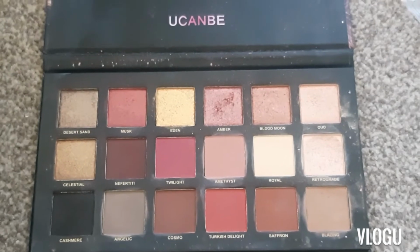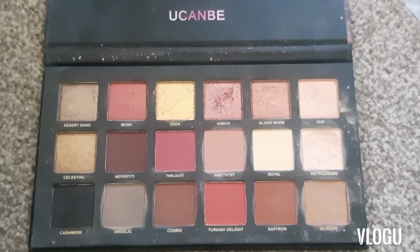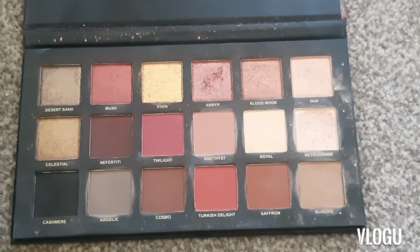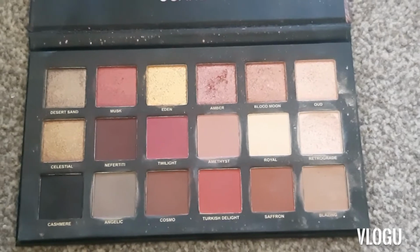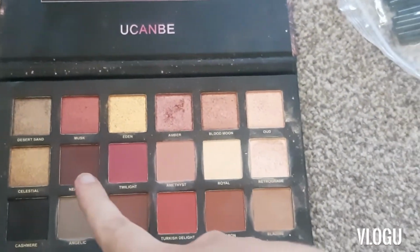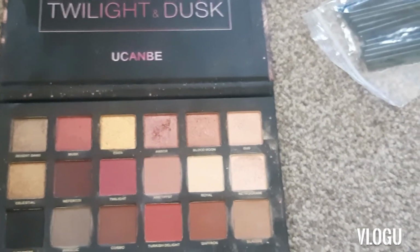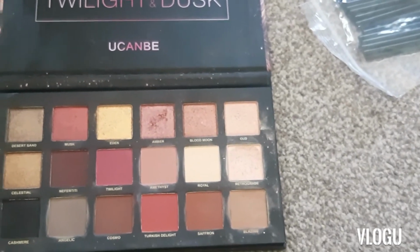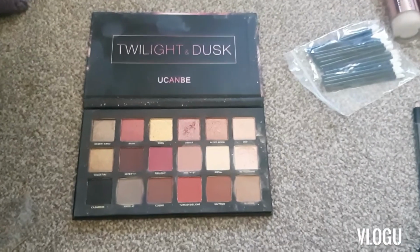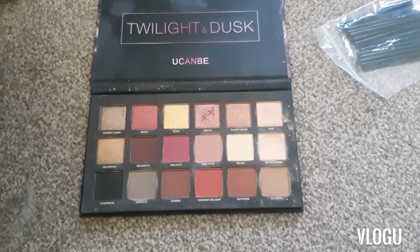The entire top row are all glitter and the rest are matte, and you've got that gorgeous Cashmere Black as well. Saffron and Blade are very popular, but I do like Nefertiti as well. That's gorgeous. I wore that in my last, I think, two videos ago as well. It's a very creamy eyeshadow. Sometimes you don't expect dupe eyeshadow companies to have that good quality, but I would highly recommend Twilight and Dusk. They are a really, really good company.